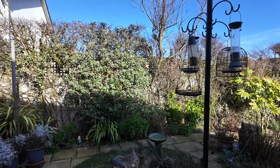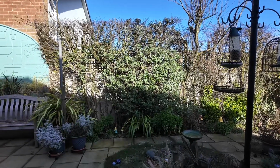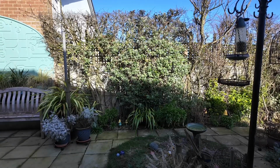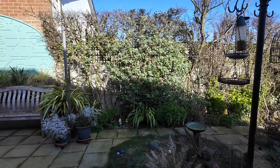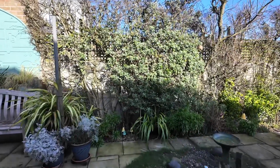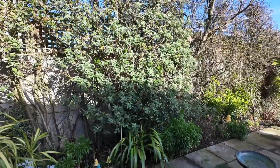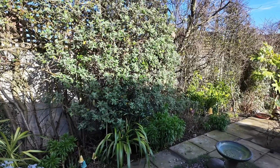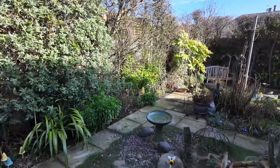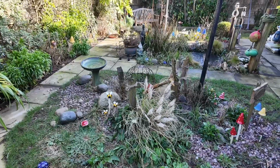Can you hear that bird singing? Isn't that lovely? I'm just wondering if he's in this bush. It's quite tame. He'll come onto the bird table when I'm quite nearby. Oh, that's lovely. See if we can get a bit nearer and pick it up better. It stopped. So that's a scruffy time of year in a winter garden, and we'll do some updates when everything starts to grow, and I'll show you.